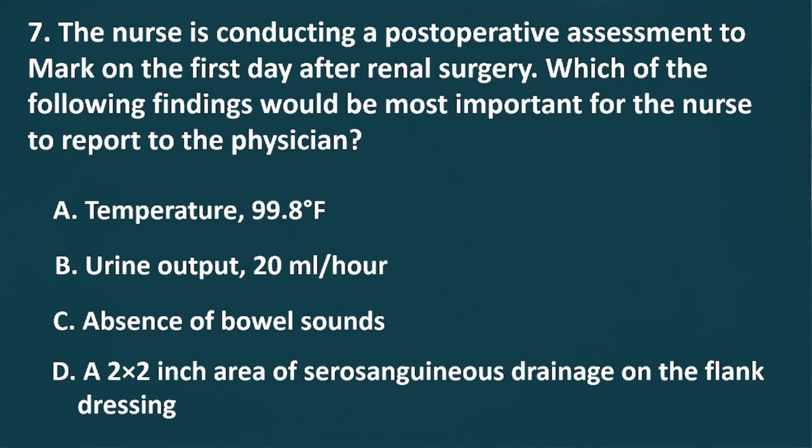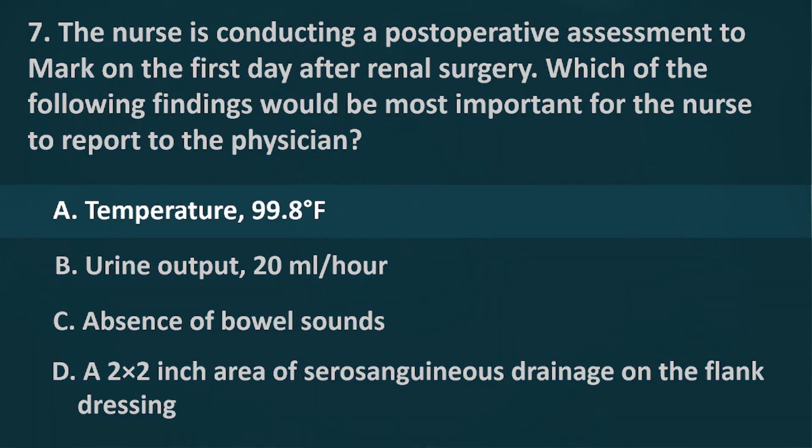Let's apply the process of elimination. A slight elevation in temperature is expected immediately after surgery as a normal response of the body, which makes option A a correct statement. The acceptable urine output is 30 milliliters per hour or greater. The decrease in urinary output may indicate inadequate renal perfusion and should be reported immediately. There is a possibility that the kidney could become damaged during the surgical procedure, making option B a negative statement.